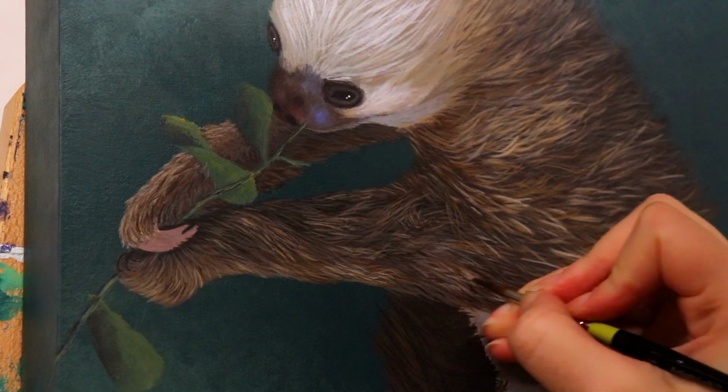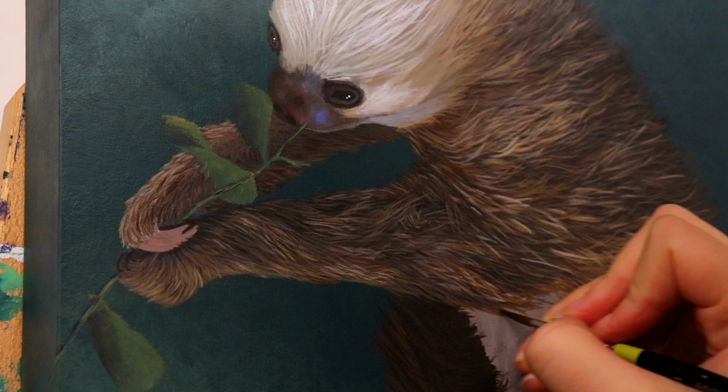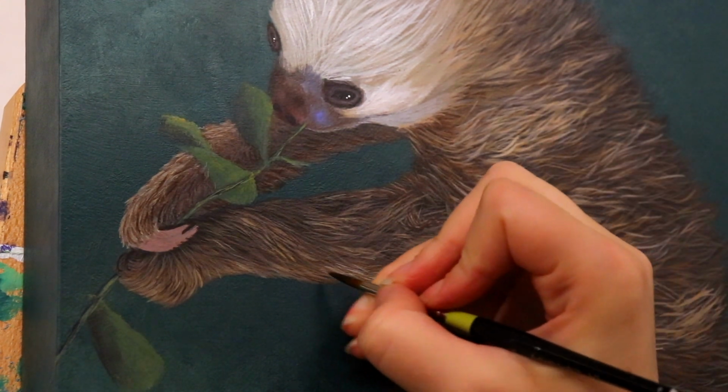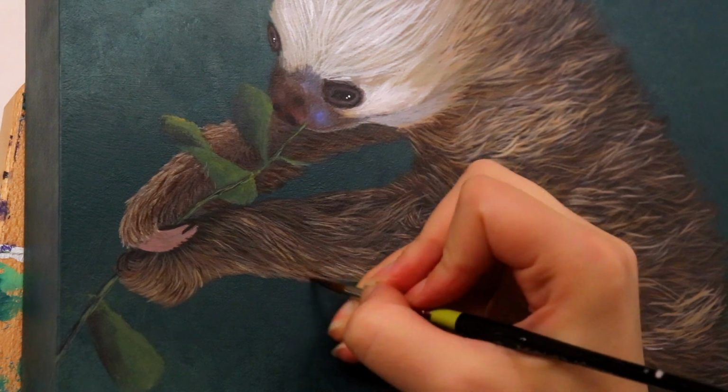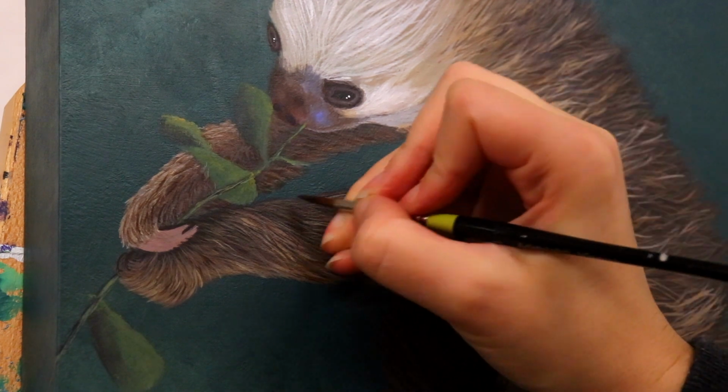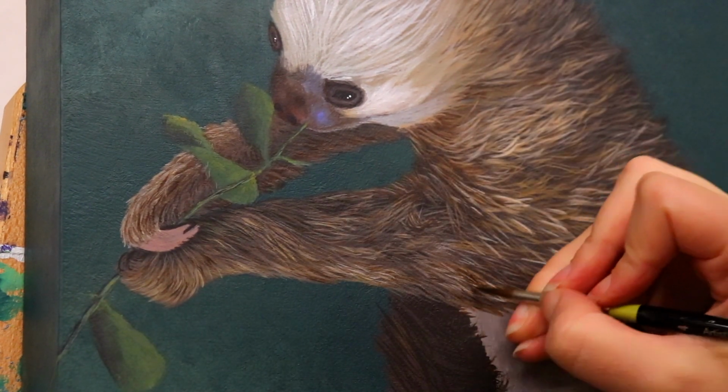Now I'm using a bit of a darker color of the brown and just trying to separate some of the chunks of fur that I think are a little too dense, trying to create that space, the negative space between strands, just to add a bit more depth to the fur in a few different areas.